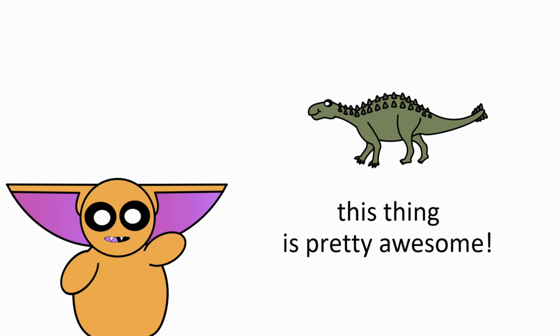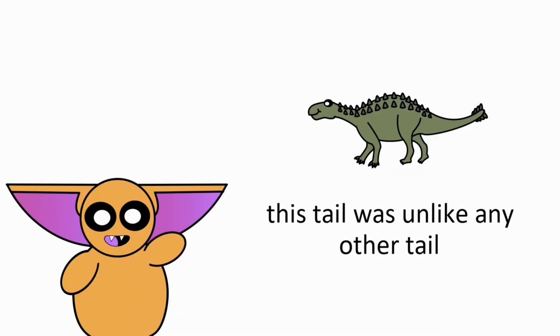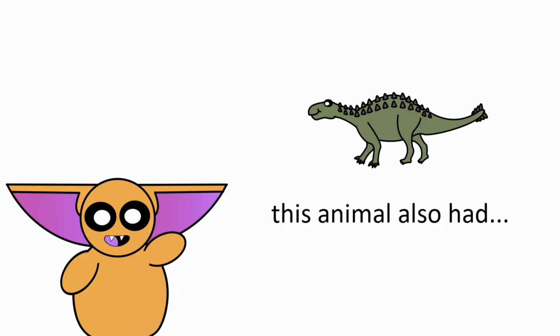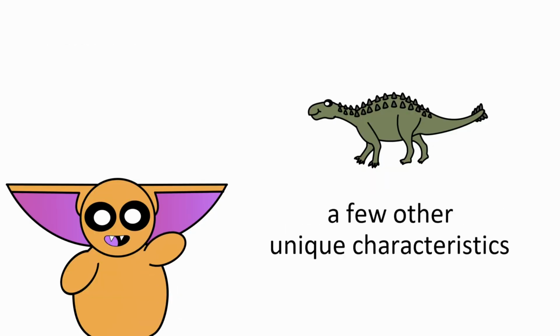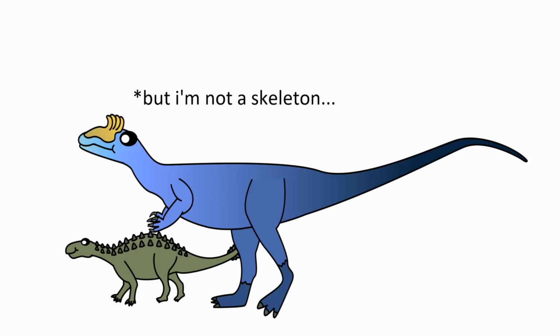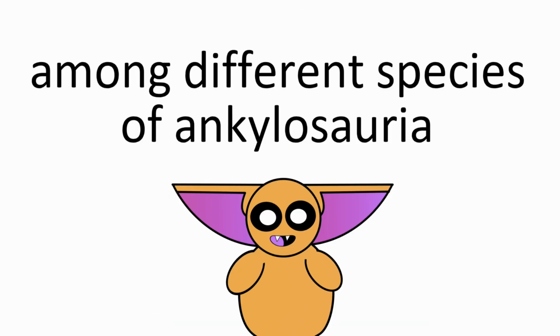Alright, this thing is pretty awesome. Check out that tail. It looks like one of those battle axes used by the Maya. This tail was unlike any other tail seen in the Ankylosaur family tree, and this animal also had a few other unique characteristics. It had a small body, and just like Cryolophosaurus, its skeleton contains a mix of primitive and advanced features found among different species of Ankylosauria.